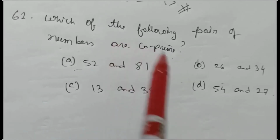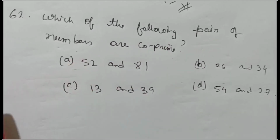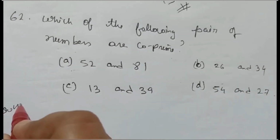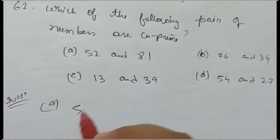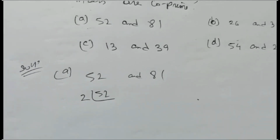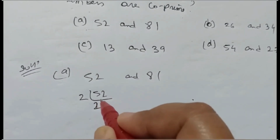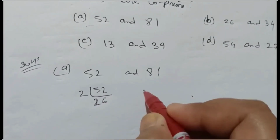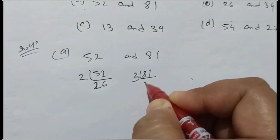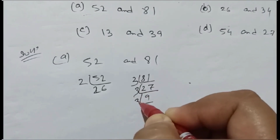That means for the pairs, apart from one, there will be no common factors. Okay, so let us see the solution one by one. Option A is 52 and 81. 52 is 2 times 26, so it will not go further. Then 81, 3 times 27, 3 times 9, 3 times 3.